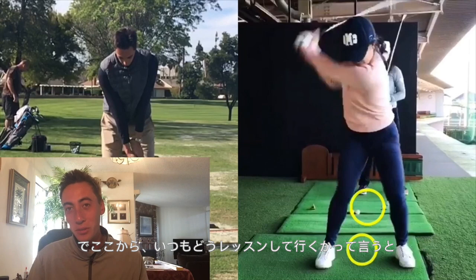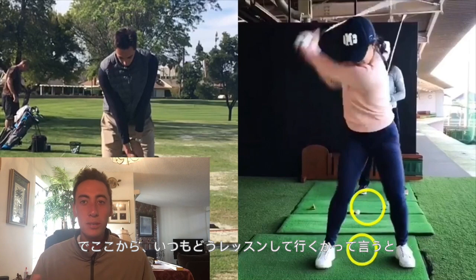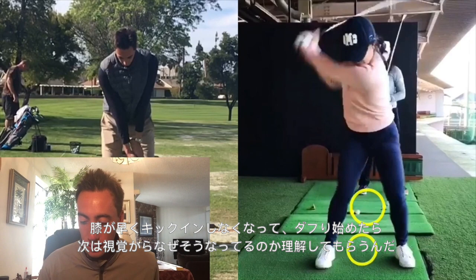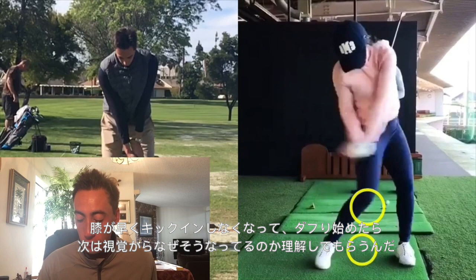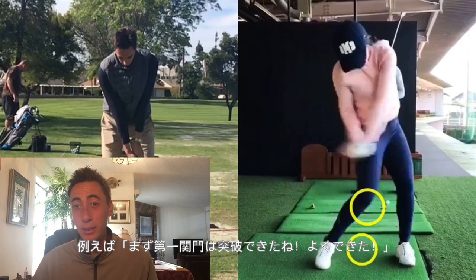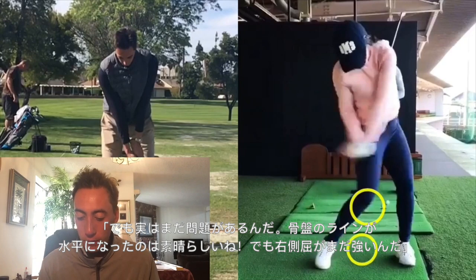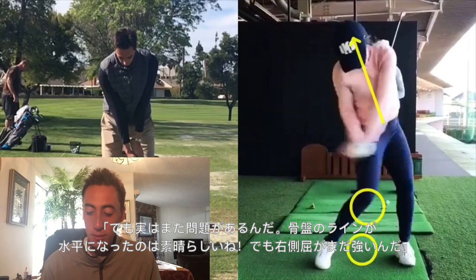So what do we have to do instead? Once we get her knee from kicking in, what I typically like to do visually is draw these arrows. I would say, okay, Yui, first off, we're not kicking that trail knee into internal rotation too early anymore. That's a great job. I'm glad you got rid of that. Now, here's the issue we're still having. Your pelvis line is a little more level, which is good, but we're still adding on a lot of this little bend.